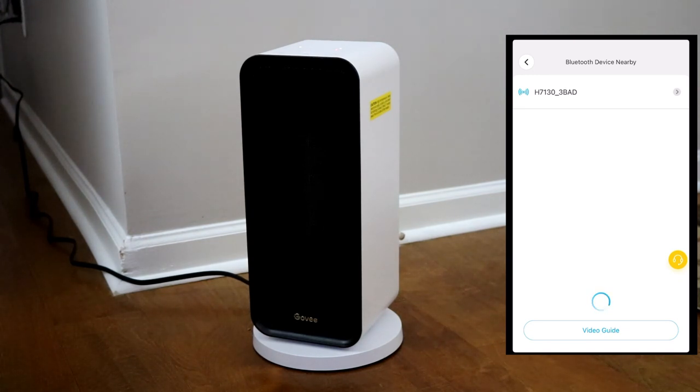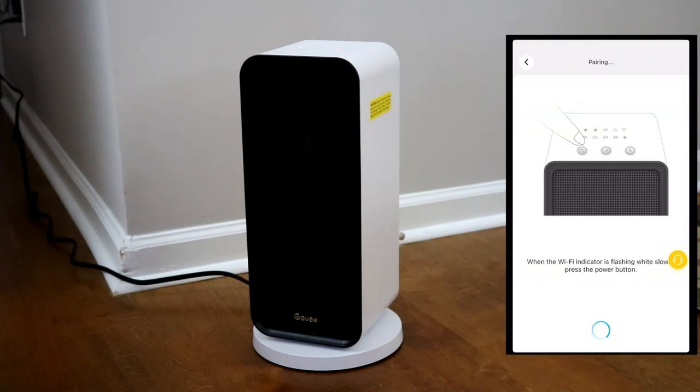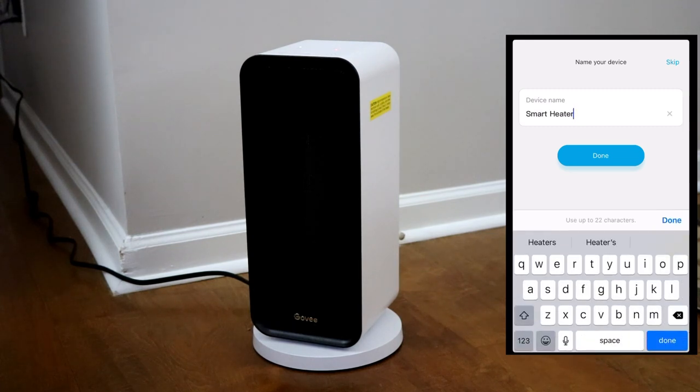Okay, it looks like it found the device. I'm going to click it, and now it's connecting. Now it's telling us to short press the power button, as long as we see the white button on top flashing. So we're going to short press that. Okay, it's done. And it looks like Alexa's done found it. So we're going to rename the device. Let's pick a name. Let's name it the Dragon.